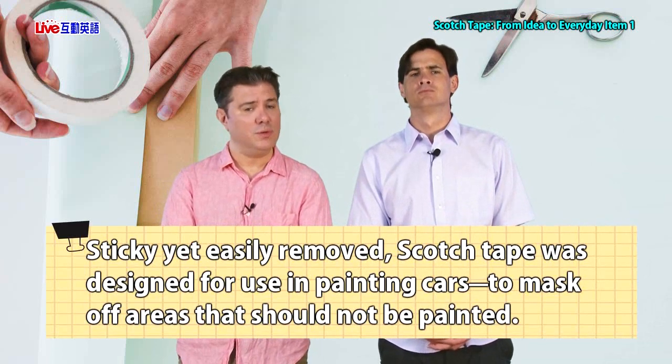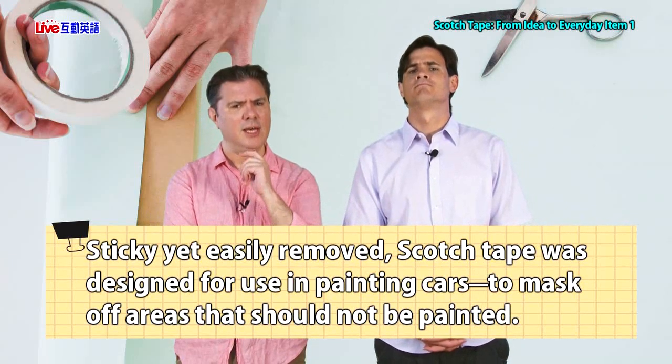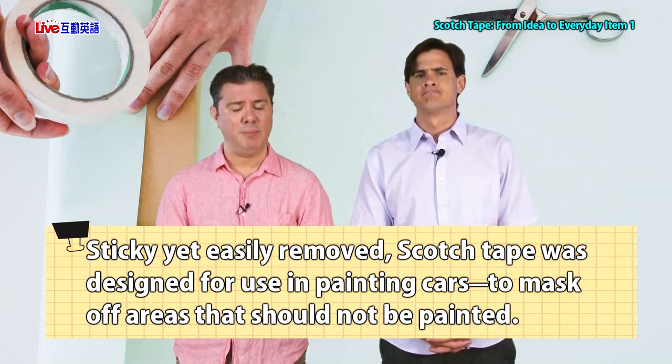It's a fix-it-all. Yeah, we often use that term to describe things like tape or maybe glue, the things that you can use to put stuff back together, to repair things or fix things. And tape, Scotch tape, is definitely in that category. Here's a good description: sticky yet easily removed. Very true. Scotch tape was designed for use in painting cars to mask off areas that should not be painted. Wow, that was the original purpose for Scotch tape, because it was sticky yet easily removed. Perfect for making lines where you paint.